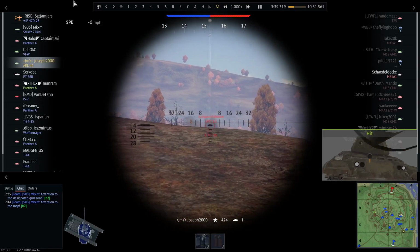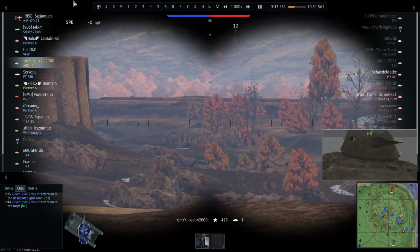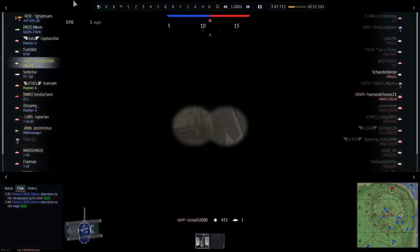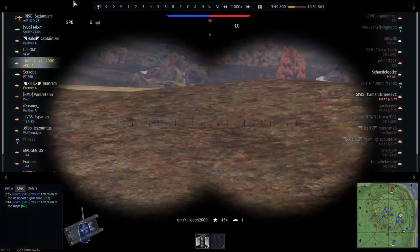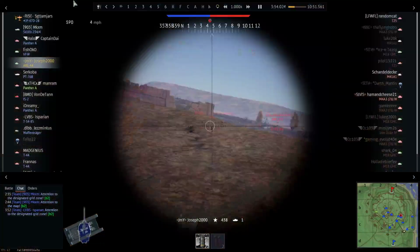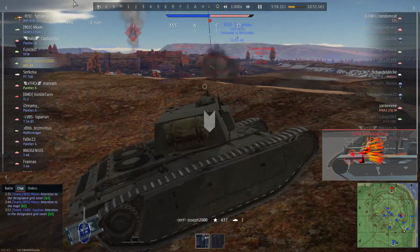That's why I'm taking my time with my shooting and all that, and went in to pull out for a shot. I disabled that Walker Bulldog's gun breach and turret drive, as well as took out his commander, but for some reason he just sits there. I honestly don't know why. I knew his gun was out, so I could afford to move up. And, well, there goes that Sherman.